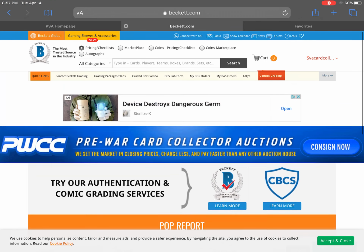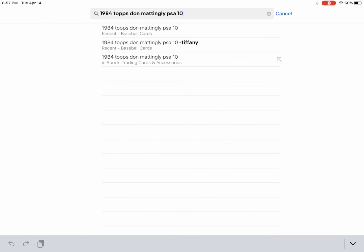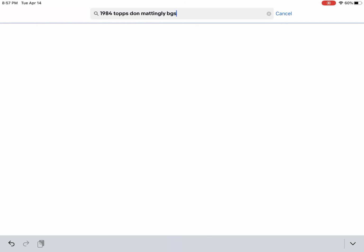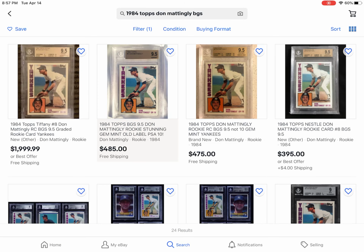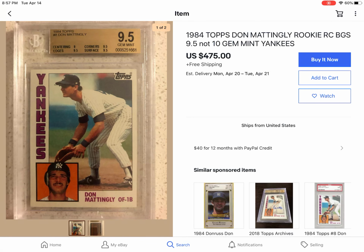Now, you can also do the same thing. We'll do BGS. We'll click this one right here. And you see that number right below 9.5 Gem Mint, 005251661. You can also look up the card as well. The reason why I'm telling you to do this, you don't have to do this for all the cards, but if it's something that's a lot of money, you want to make sure that that's the card, that no one's doing anything, you know, a fugazi.